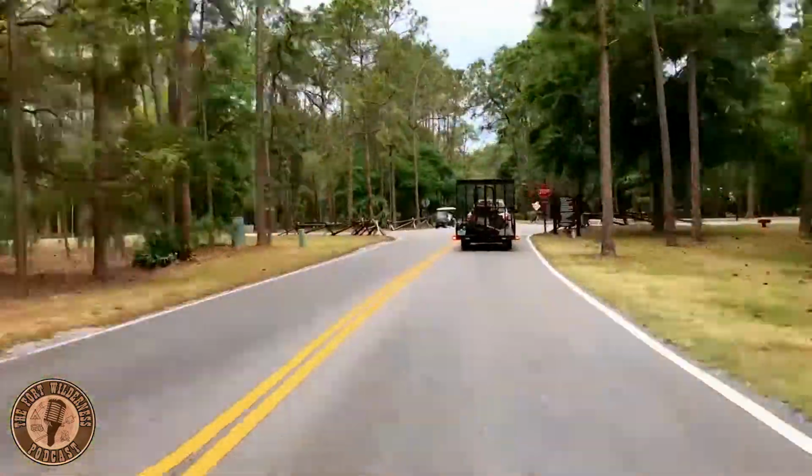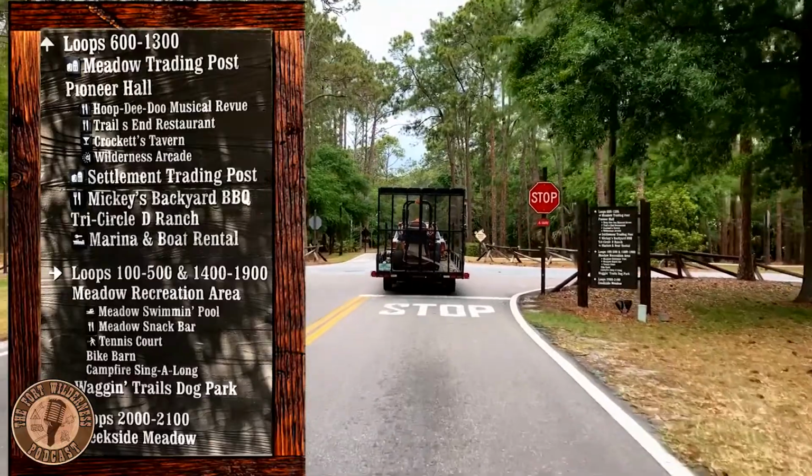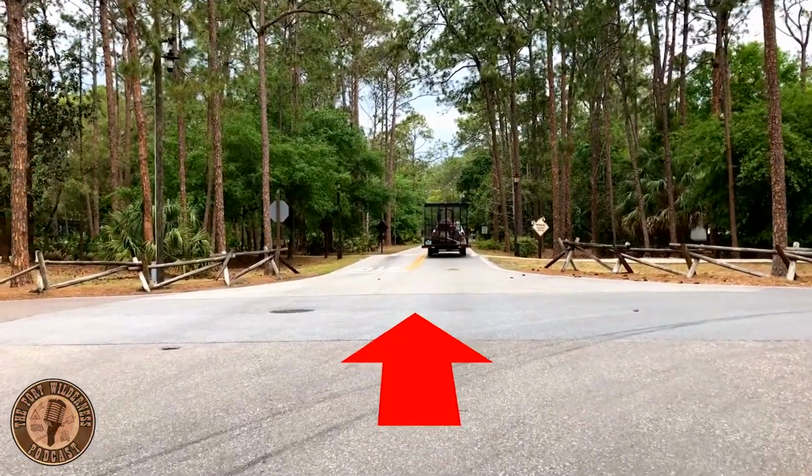Next up is the four-way stop sign that can take you to many different places. You'll see the sign with the arrows and you can see that it's telling us to turn right to get to the 500s. We recommend continuing straight if this is your first visit so that you can see a few things.